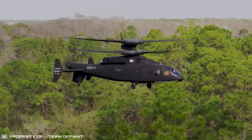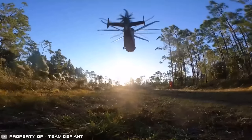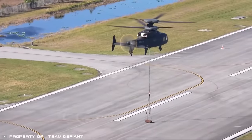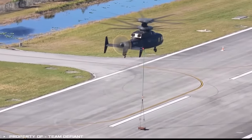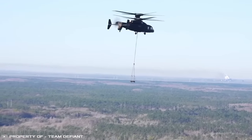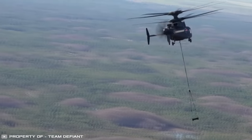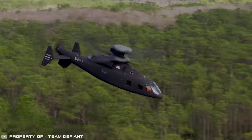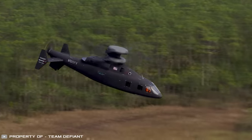Developers also assure that their helicopter model does not require significant investment in infrastructure, as existing runways and hangars can be used to store equipment. To meet the Army's needs, the new helicopter must be able to transport at least 12 fully equipped soldiers and reach speeds of 264 miles per hour.